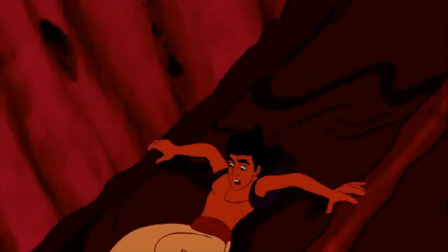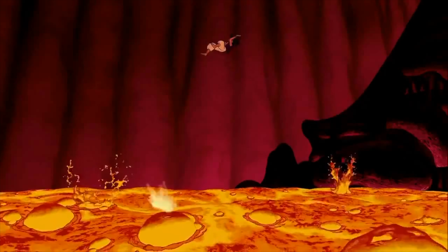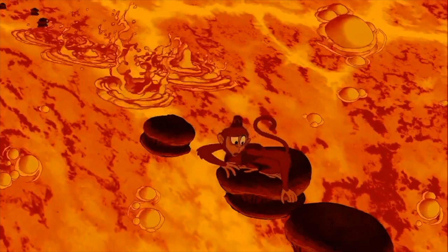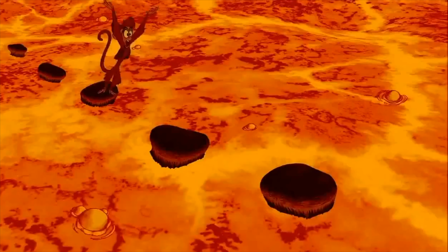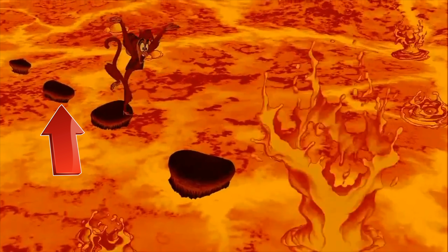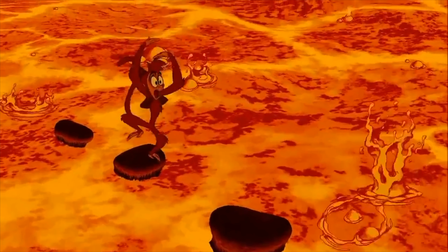We now find ourselves in the Cave of Wonders, which is hands down my favorite part of the movie. Here Aladdin rides on carpet to save his friend Abu. Take note that all the rocks around him are exploding, especially the ones to the right, as you can see here. But as the camera angle again switches back and forth, we can see that the rocks that had exploded to the right are back again.